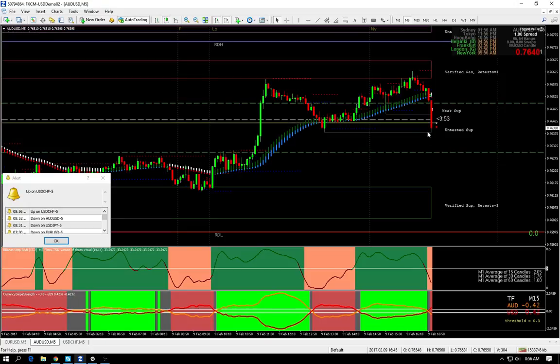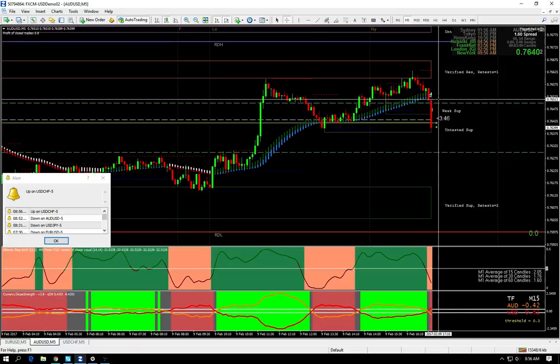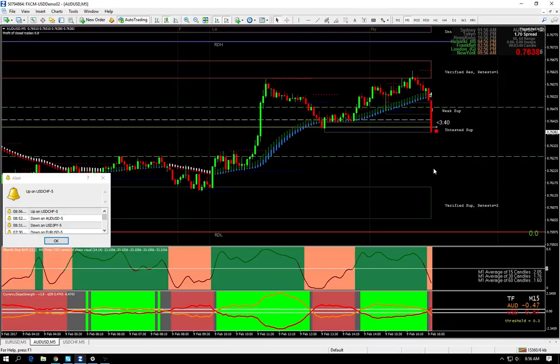Now, would I take this as a trade? Hell no, because that's a huge candle, and most likely we're going to get a pullback. If the candle's bigger than my stop loss, I don't want to touch it. And this is, so far, a 12 pip candle. My stop loss max is 10 pips. So that candle's bigger.